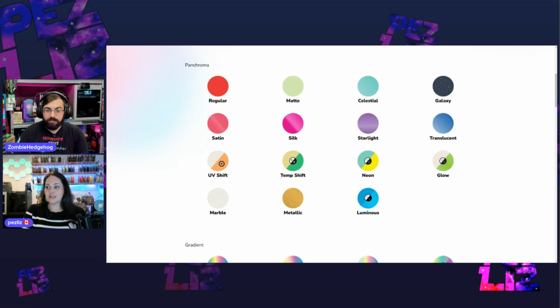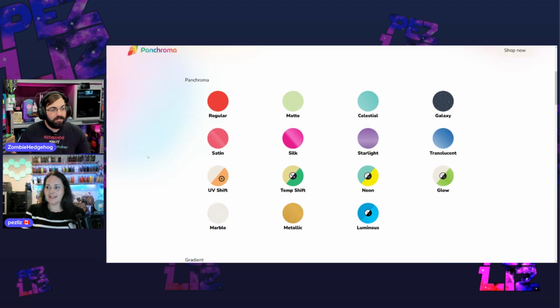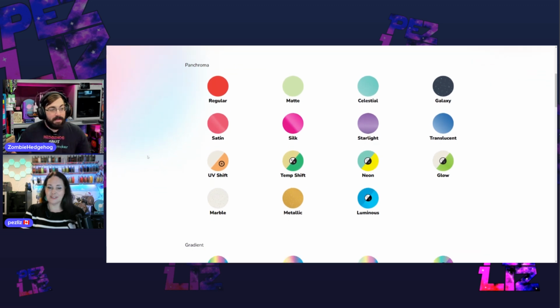To further assist customers with their workflows, Polymaker is developing a web-based tool that will allow you to create realistic digital renders based on different Panchroma colors and surface finishes. That will be cool, having the ability to see what your print is going to look like. And we have a note from Nightcore.